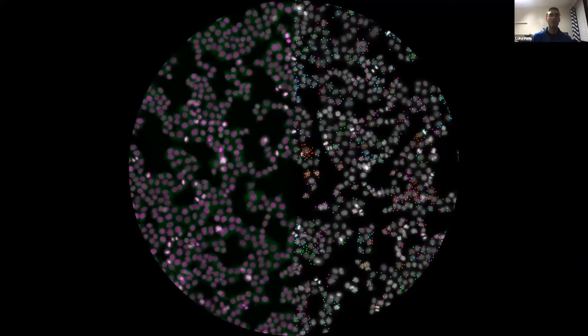Here I'm showing a split view. On the left is the phenotype information, so the DNA and the tubulin stains. On the right is the in situ sequencing information for the same set of cells, showing us which gene was perturbed in each of these individual cells. This is the image that's hung in the Koch gallery, except without the animations.